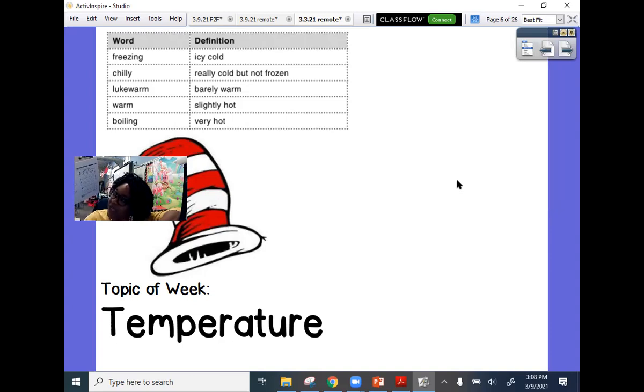Number 4, foods that I cook in boiling water. Name 2 foods you cook in boiling water. 2 of them. Ask mom and dad for help if you're not sure. And number 5, when it's freezing outside, I like to wear. What do you like to wear when it's freezing outside? Your swimsuit? Goodness, no, Miss Bland. What do you like to wear when it's freezing outside? Be sure you complete all the questions for 1 through 5.